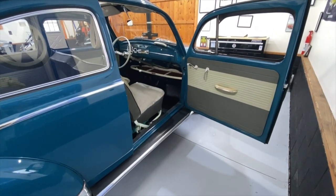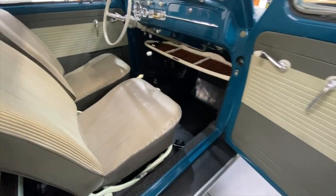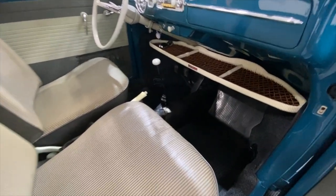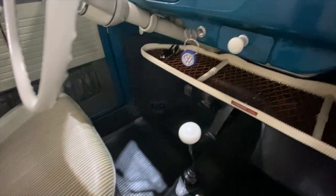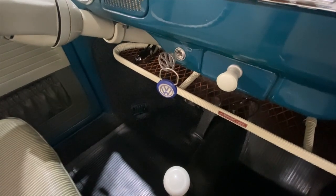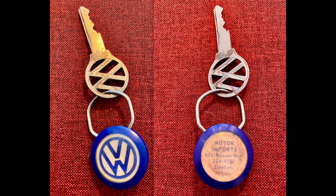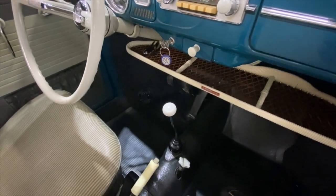We'll swing around here to the passenger side and go in and take a look. The interior of the passenger side seat was in really nice shape. We did add the Bombas package rack down here. Another neat feature of this car was we still have the original key and the original key fob from 1964 from the dealership that the car was purchased from. It's called Motor Imports of Dayton. And he drove off the lot for the first time with that key and fob.